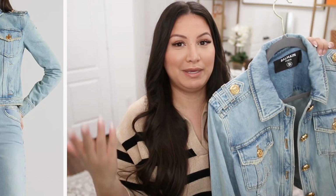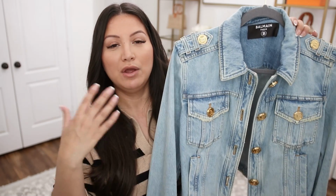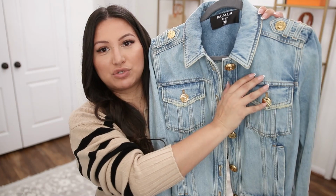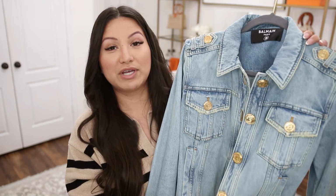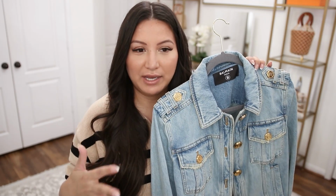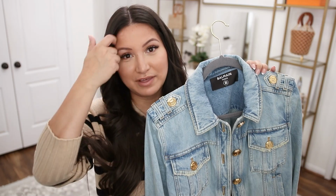Maybe get it dry cleaned and just make sure that I'm really paying attention to the wear over time. It is just one of those pieces that I hope to have in my collection for the rest of my life. I really, truly just love this piece. And I feel like any Balmain jacket, if it's in your budget and it's something that you want, that is the way to go.